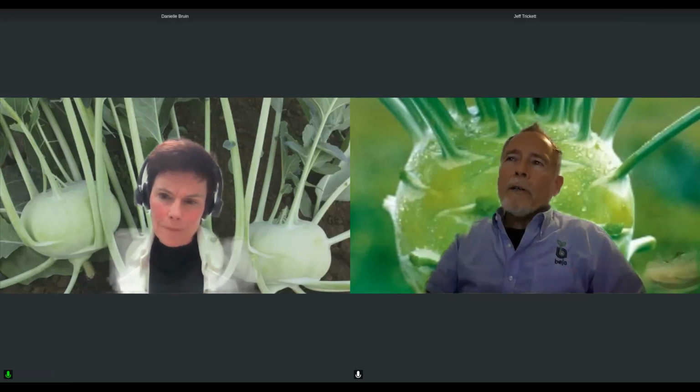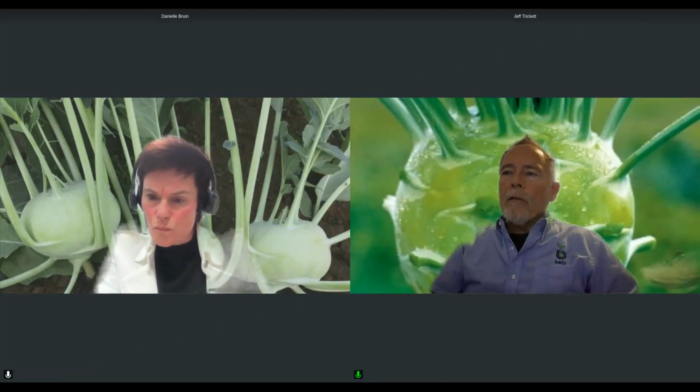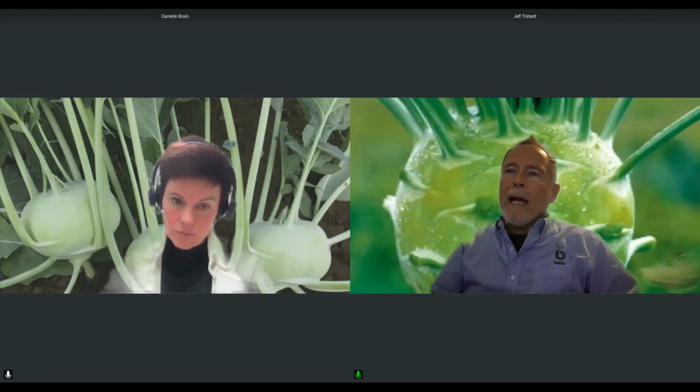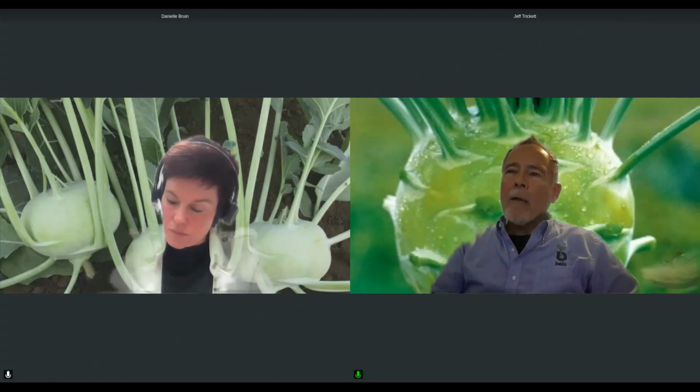We're not quite to retail yet. We're focusing on food service initially, so the school meal programs and restaurants. And so the packaging on that, a typical food service pack would be like four 5-pound bags in a box, as opposed to a retail consumer package.